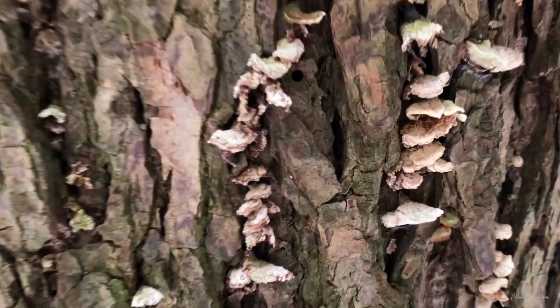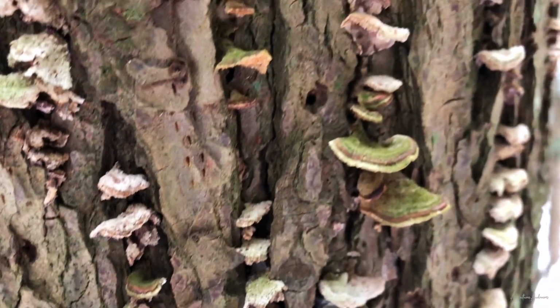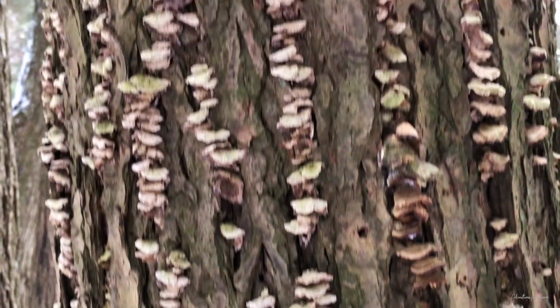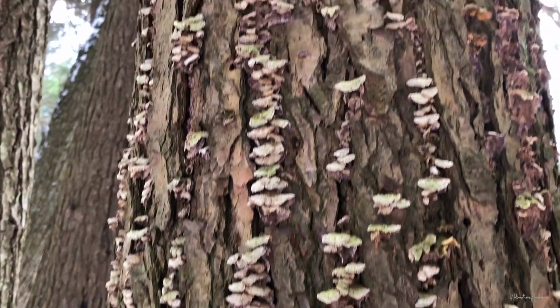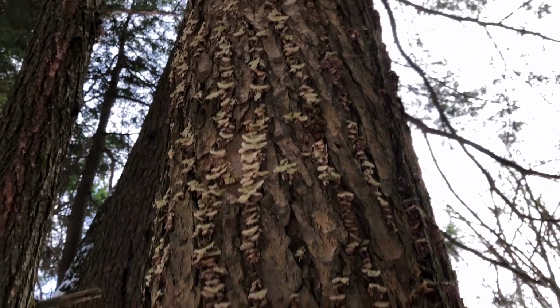Exactly what I'm looking at. I think those are all just tiny fungus, but so many of them. This whole tree is covered in those fungus, just along those ridges there from the bark.